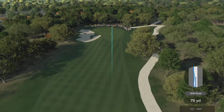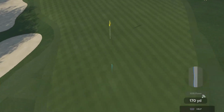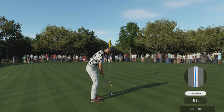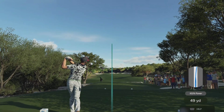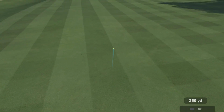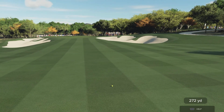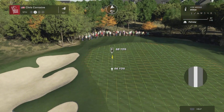Looks to have chosen the 7-iron. Well, this one's right at the pin. This looks like it's got the speed and the line. And that's their fourth birdie. Nicely done. Second shot here on the 5th.